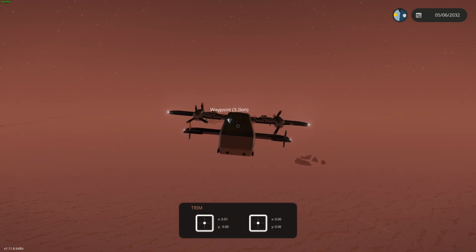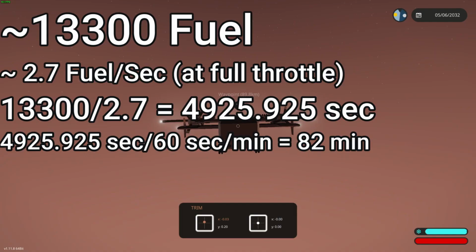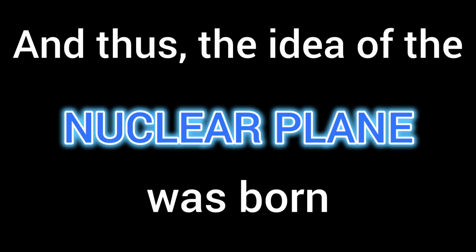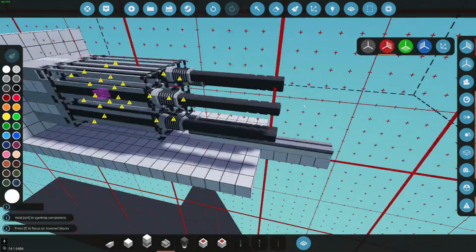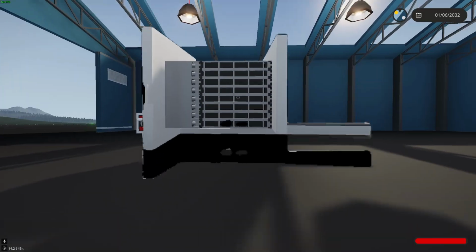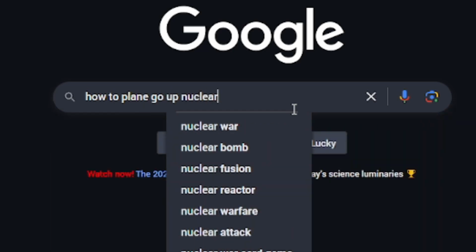Why would I fly around the world just once, or as we mathematically calculated, just a little under 2 times, when I could fly around the world almost forever? And thus the idea of the nuclear plane was born. Now join me as we figure out nuclear reactors together, and more importantly, how the hell am I gonna make one fly? Well, let's see how the US tried to do it.